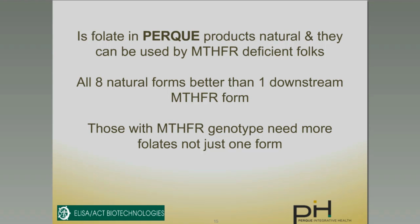And the MTHFR form was developed, synthesized, and patented by Merck to be used in chemotherapy, where the chemotherapy inhibited folate, and they were able to find a downstream form of folate that would get around the block. But that downstream form of folate didn't go back upstream metabolically, so it didn't inhibit the chemotherapy. So the MTHFR is a downstream one of 8 forms of folate. We think people need all 8.